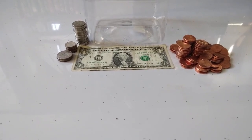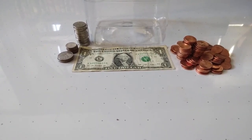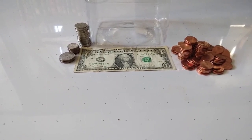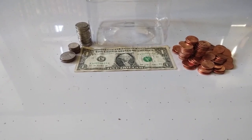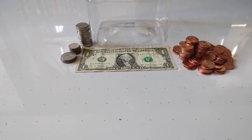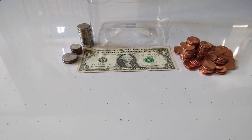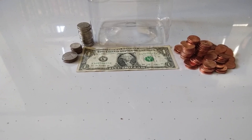Now, here's how you do this challenge. The goal is to save $365. That's all. Now, how you save it is left up to you. All you need is a plastic container and drop a dollar in nickels, a dollar in dimes, a dollar in quarters, a dollar paper money, and a dollar in pennies.